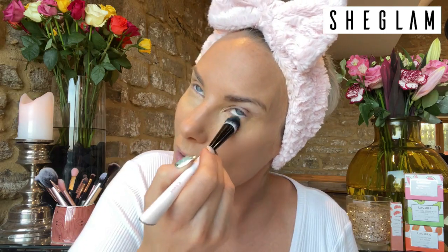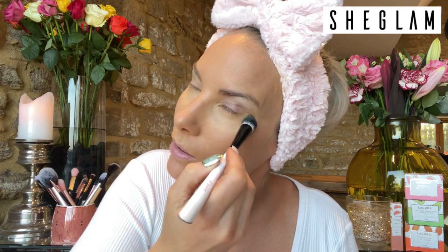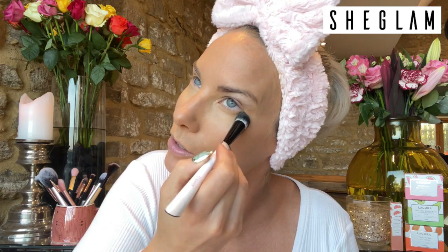I've got to be honest, I don't think I'm going to need any more concealer, to be fair. I think that's done a pretty good job. I will link that down below because I remember when I discovered it, I was actually quite blown away by it. Right, so there we go. I'm happy with that. Right, so at this stage, I would do brows.